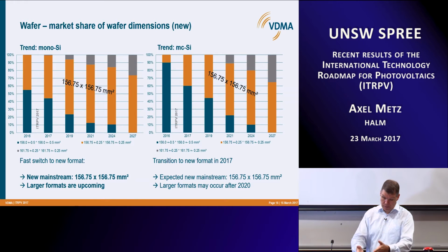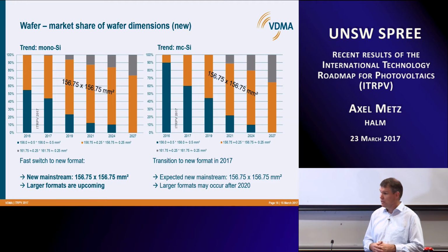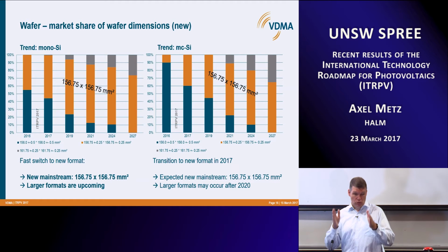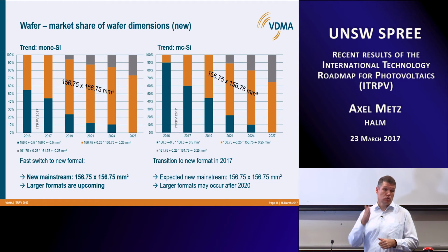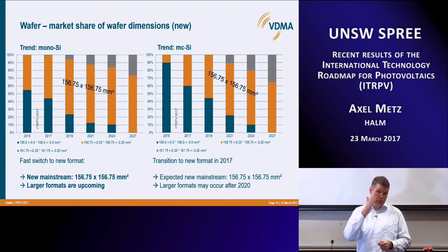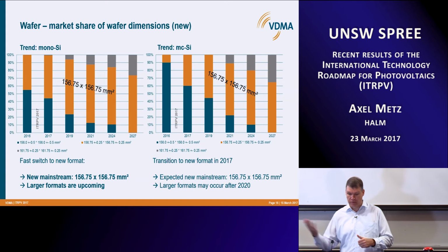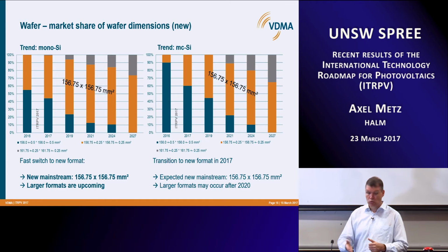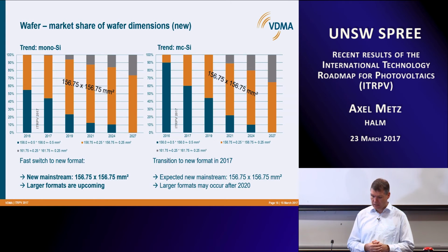Also, this progresses in monocrystalline, but will also be a trend in multicrystalline, also resulting from reduced cutting losses to cut the bricks. So if you can make the kerf loss for the brick cutting smaller, you can use that as active wafer area. Why should you throw it away when you can just utilize it? And that's the way to go.